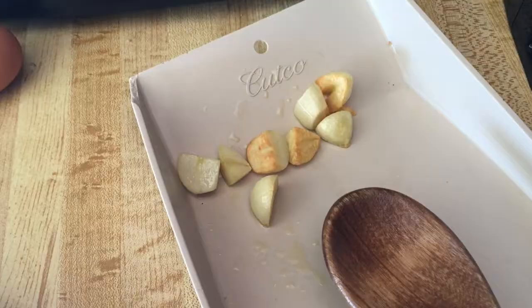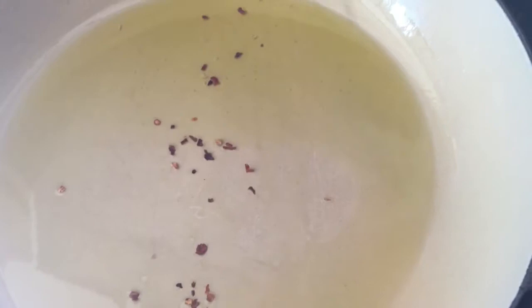So you want to remove the garlic before it burns, and then I've turned the heat off. And now I'm going to add some red pepper flakes. Generously, because that's what the dish is all about.